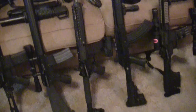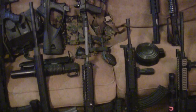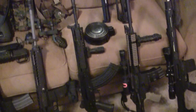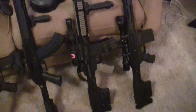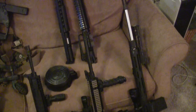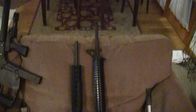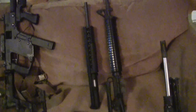And another great AR, this is from Saber Defense, and that's the Competition Deluxe. And of course, then you would have a look at that right there. That's a Krebs Custom AK. And next to that, that's an LWRC, and that's in 6.8 SPC. Great round. And along with an AR, I could bring some uppers. There's a 223 upper and a 22 long rifle upper.